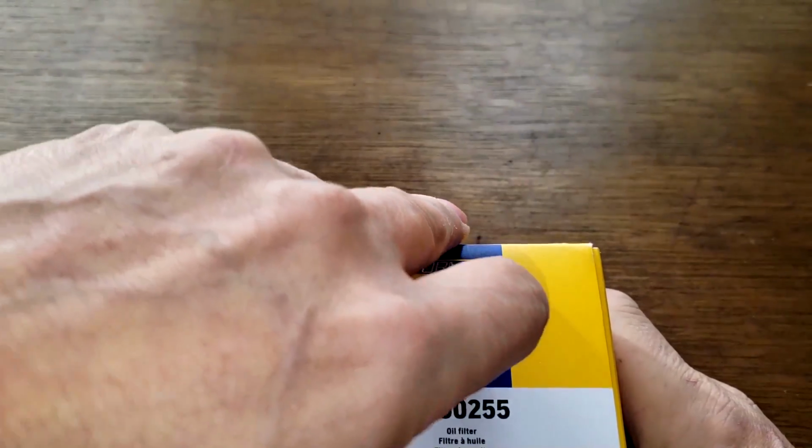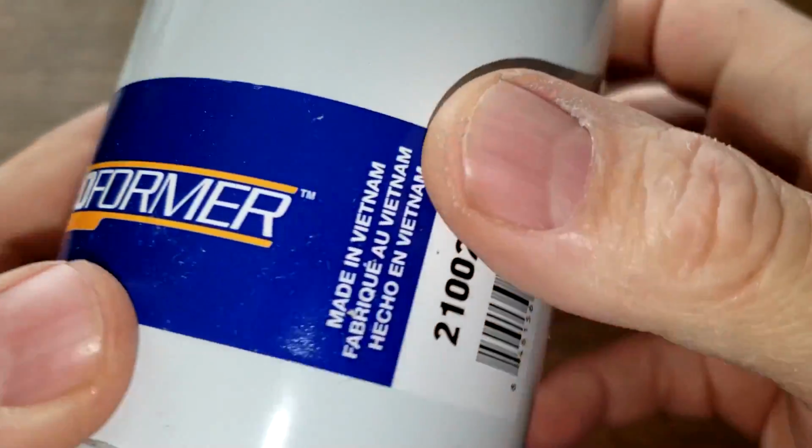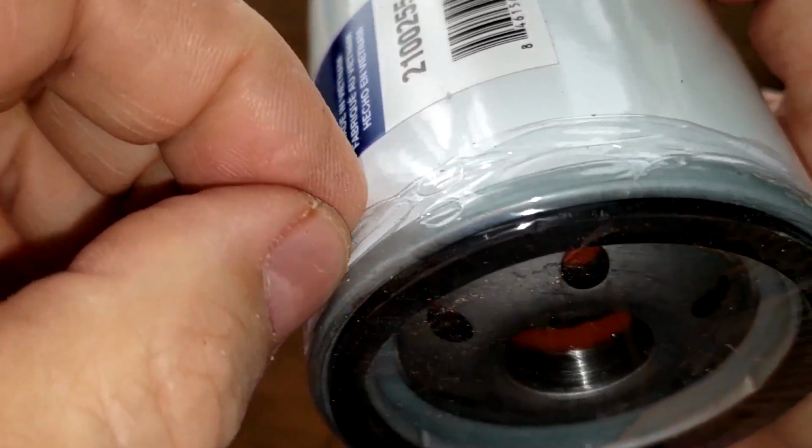Okay, let's open up this filter, see what it looks like. Leak tested, and the date code is 22MYUJ068748. This is a sticker. Right here we got made in Vietnam. It's got this plastic covering over it.